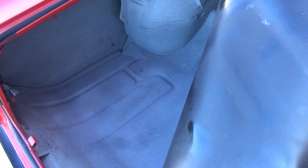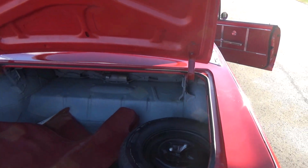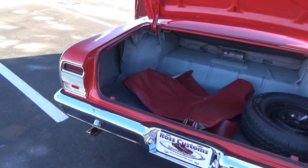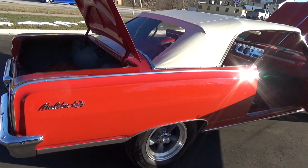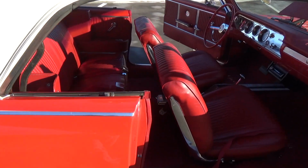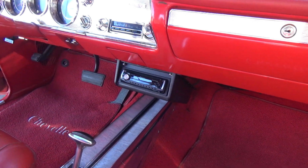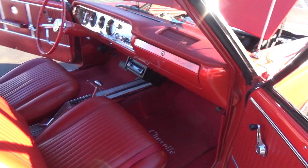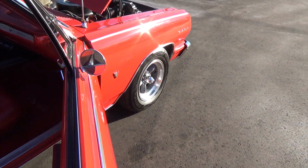Trunk floor in the car is all real nice. Tell you, it's really hard to find these cars that are this nice anymore. Very, very nice car. And with the red, with the white top, very, very classy. Just a good looking car. All the interior in the thing looks excellent. They did do an AM/FM CD stereo, nicely mounted on the underside of the dash there. Didn't want to cut the dash up. It's got your dual mirrors.